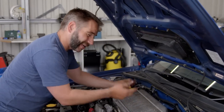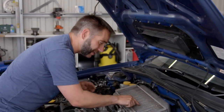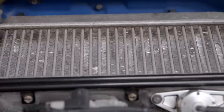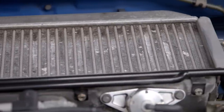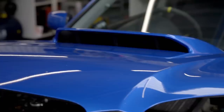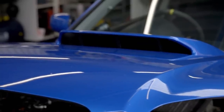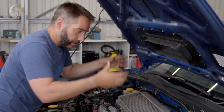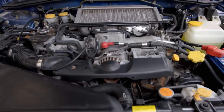These bars are like empty tubes, and these little squiggly bits, they're fins. Now, the tubes have got the air in it that we want to cool, and so that heat from that air is dissipated into these fins, which, because they're squiggly, make a large surface area. So that air coming in through that top vent and pushing through dissipates that heat, cooling it, meaning it compresses it, and we can get more from our turbo into our cylinders.